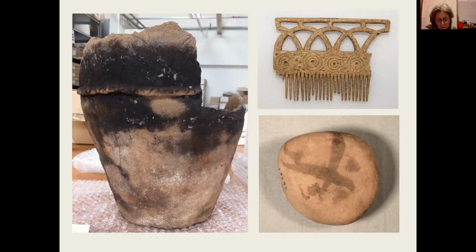These quartz painted pebbles suggest a Middle Iron Age date, as do the pottery and the comb. So we're happy that we know where we are with this site. It's limited in extent, and as I say, I think we can actually do something with it.